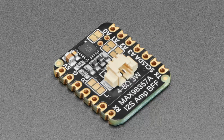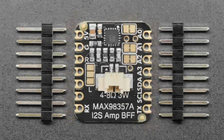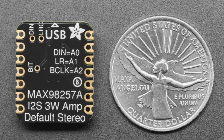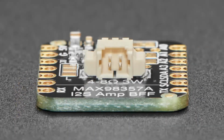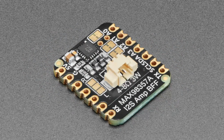And maybe you want to make a little music player or a prop or some toy that makes audio sounds. So this I2S amplifier is a great 3-watt amp. It uses 3 pins. And on the ESP32 and RP2040 and nRF52840 QT Py and XIAO boards, you can use any pins. I will say this doesn't work in this configuration with the SAMD21. It could work, but you'd have to cut the traces and rewire it.